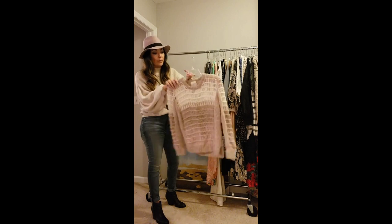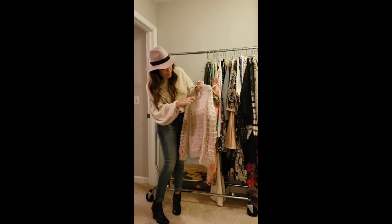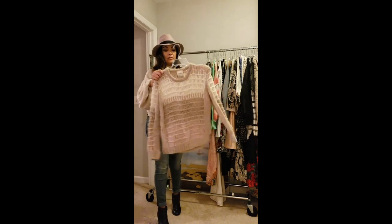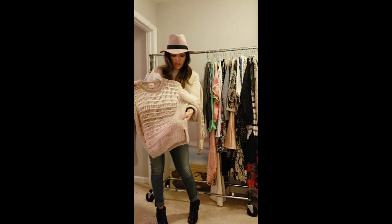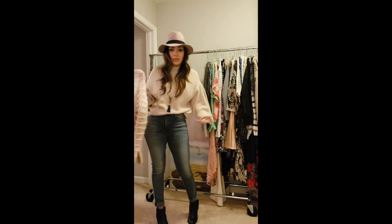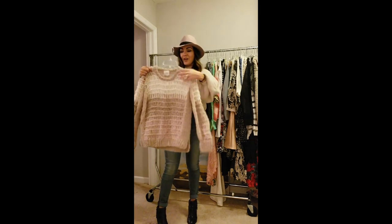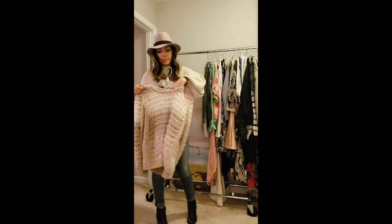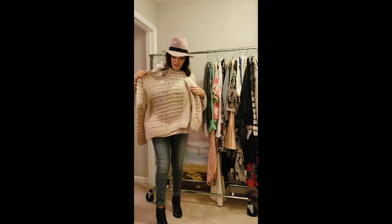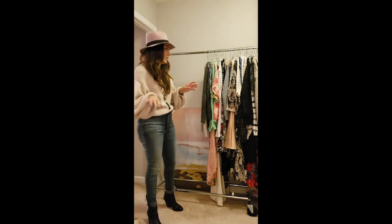It's the 100% alpaca sweater. But look how cool that is. It's see-through, it's Ogden, and I believe this is an Anthro piece as well. It has the neutrals, the blush pink, the beige and the tan. Obviously you can tell I'm a fan of beige sweaters and neutrals. But it's really cool because it's knit and see-through, so you can put a tank top under it or layer it. It looks really chic and expensive, and it's soft. It's not itchy.